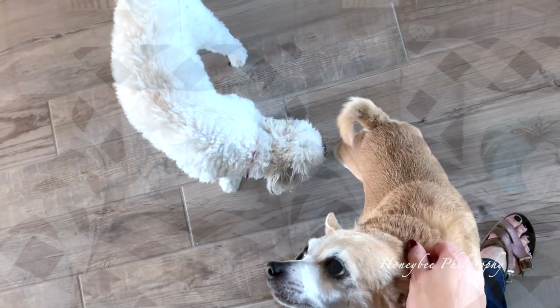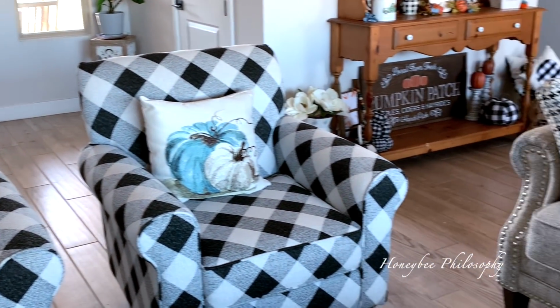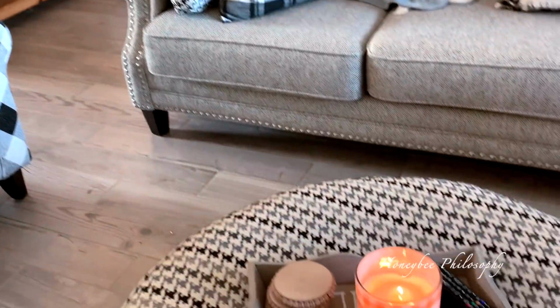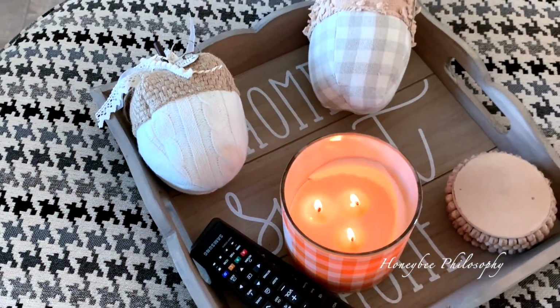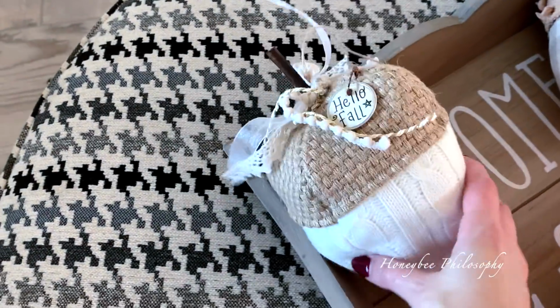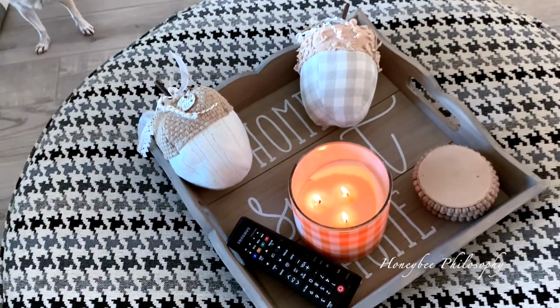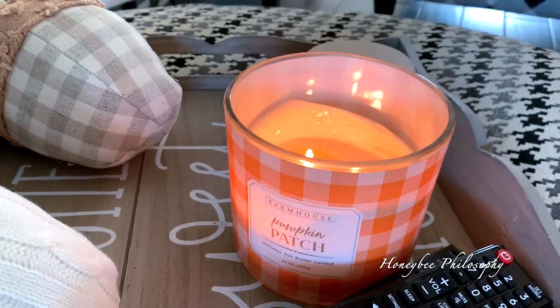The pups were following me around as I filmed, so I had to show you guys. Here we have some accent pillows. I love the blue details to bring that in throughout the house. And here on our footrest slash coffee table at the moment, I have a Home Sweet Home little board there. And these are little plush acorns that I found at Ivy and Sage with this delicious candle. I found this at TJ Maxx.